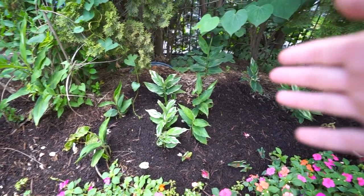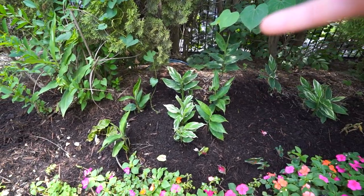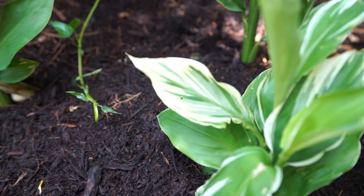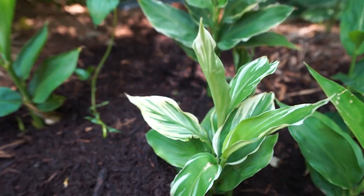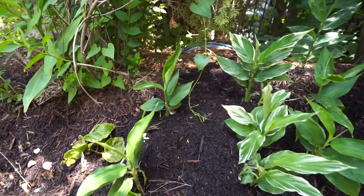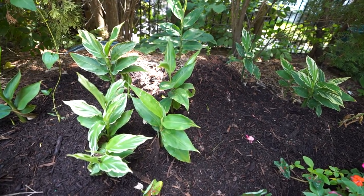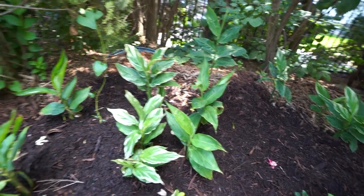Maybe I explained it. The ones that are all green are the silver arrow, and the ones that have the white outline, those are the white feather. Look at that variegation on that leaf. Isn't that beautiful? That one looks really nice. The silver arrows are also a variegated ginger, but it takes them a few years to show their variegation. And here we are, year 3.